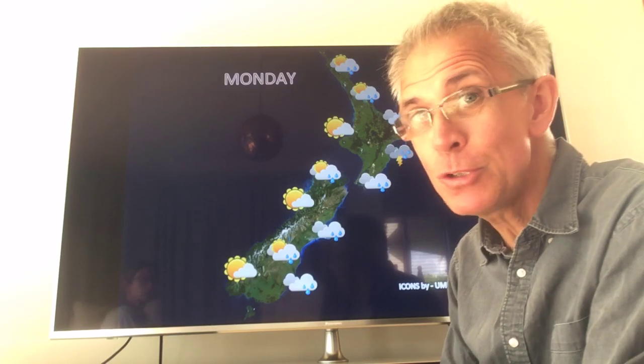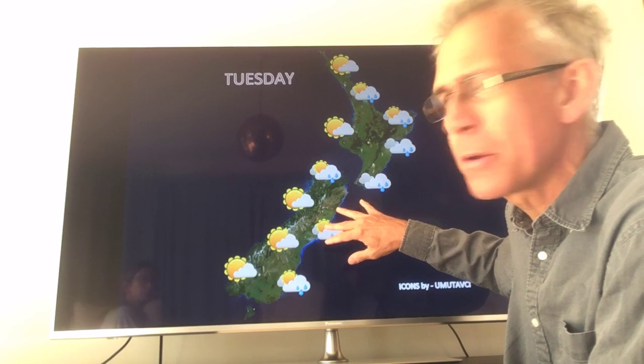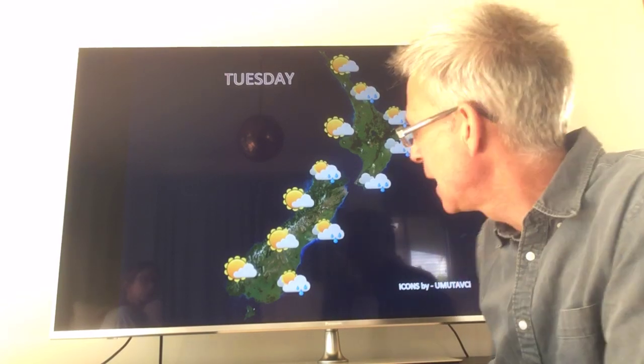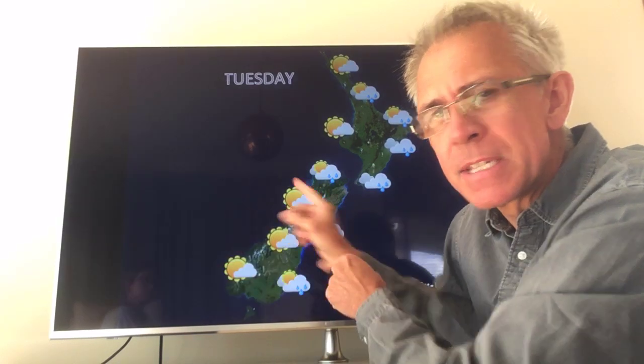By the time we go to Tuesday, notice how it all starts to slowly fade. It's easing back to some showers to some eastern areas. Still got some rain to the east of the North Island, but further north and west you're looking at a little bit better, and that whole upper low will start to just break down. It just starts to drift away as those next systems work in.